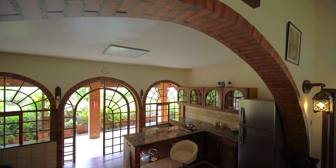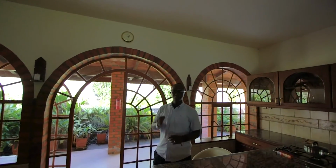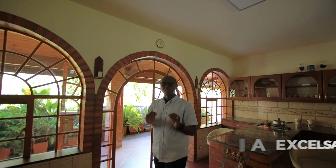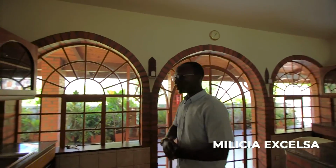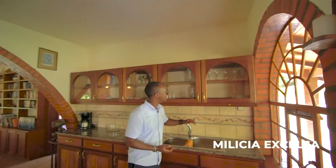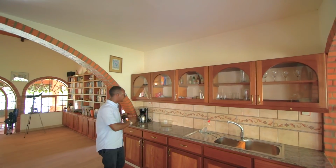Granite countertops. You have some Muvura wood. Every wood aspect that you'll see in this house is Muvura. Muvura is this type of wood that comes from DRC. I'll type on the screen the actual name of the particular wood so that you can Google it and research on it. It's very durable and really high quality. But these whole cabinets come in Muvura, and it's nice.